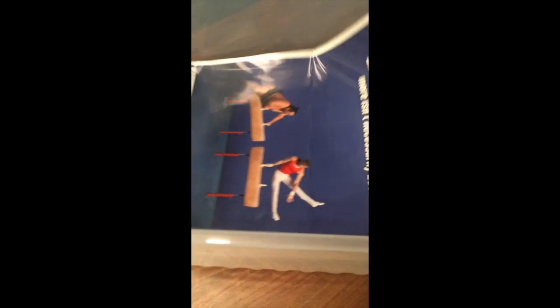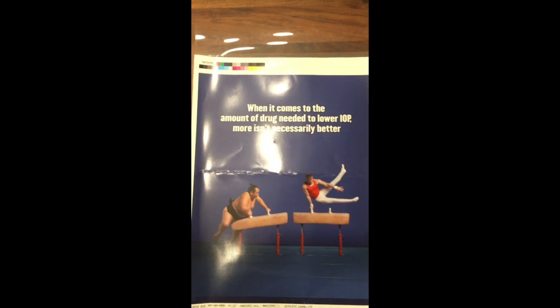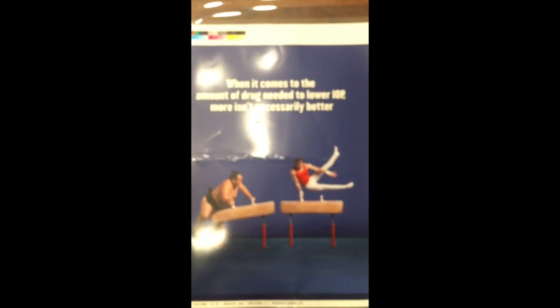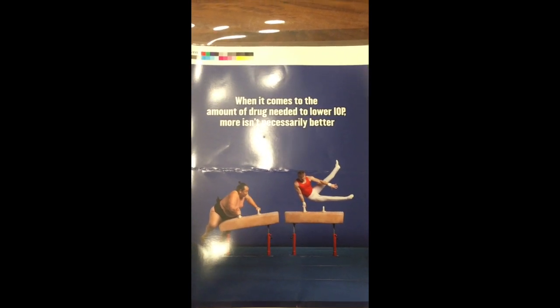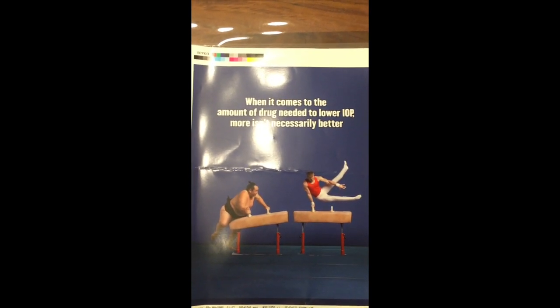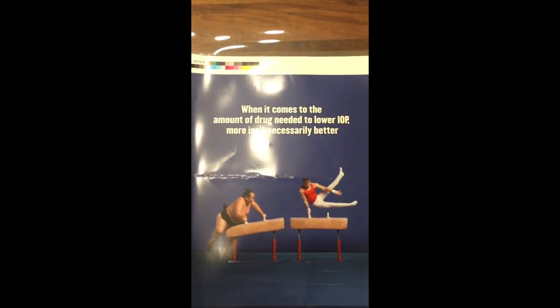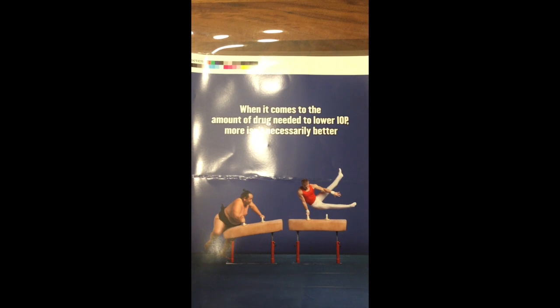All right, another Alcon piece, and this isn't a final piece, this is actually a proof, produced by Seven, if anybody remembers them. I don't know if they ever went out of business, who knows. For this concept, we had a sumo wrestler breaking the pommel horse, contrasted by an Olympic gymnast using his precision and strength to perform his routine. The whole idea was, yes, there are other drugs out there that are really strong and powerful, and even though they might get the job done, they might also do some damage. Or you could choose us, the lean, mean precision machine, and we can do the same job much better without the damage. So that was that idea.